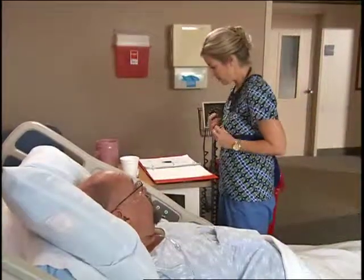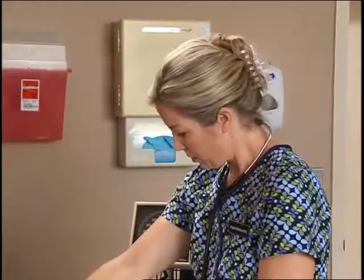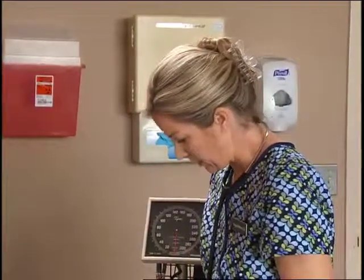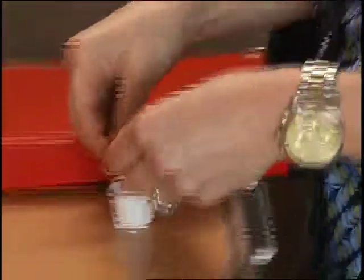Great, 74 beats a minute, so we're good to go here. Metoprolol, 25 milligrams PO daily. Metoprolol, 25 milligrams PO. Here you go. Okay.